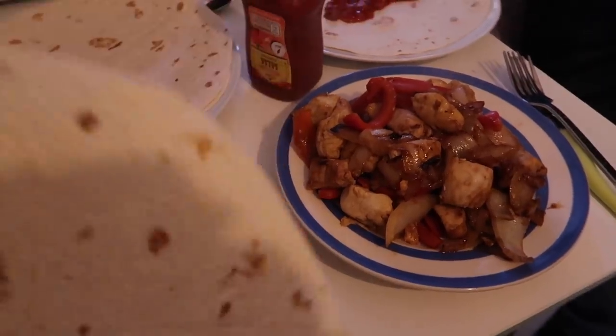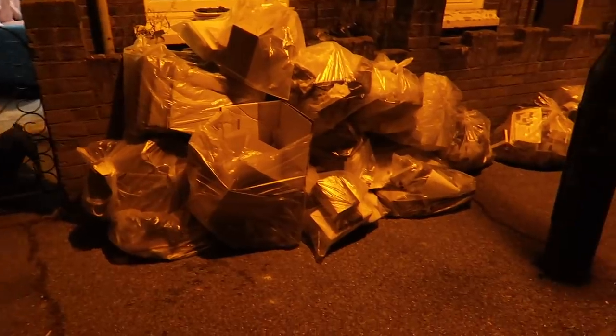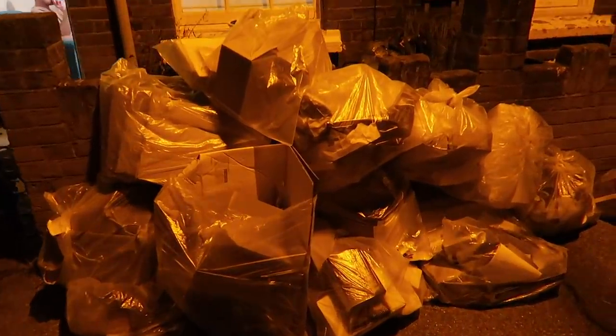We got fajitas for dinner. This is how much recycling I've had in the last 2 weeks. They're picking it up tomorrow. It's ridiculous.